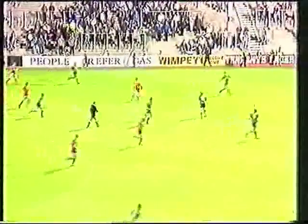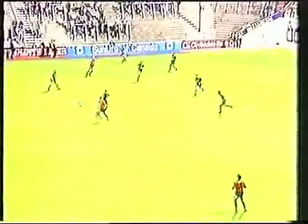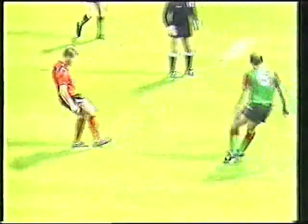As we go into injury time, Michael O'Neill, the Irishman, on the ball. He'll know a lot of faces around about him in the opposition. He on the left with the right foot into Clark. John Clark chips it forward.